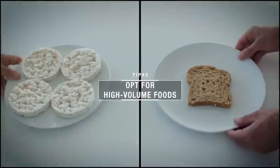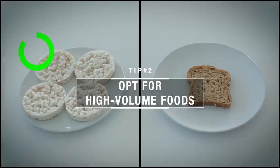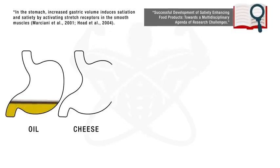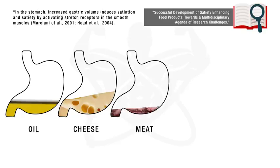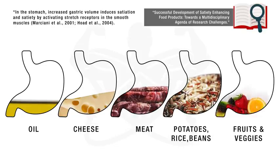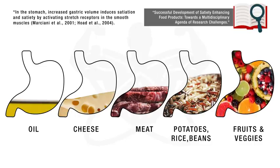Next, it's key that you make sure that the foods you eat are high in volume relative to their calorie density, because one of the signs that your nervous system uses to signal fullness to your brain is the degree at which your stomach stretches. So as you can imagine, the higher in volume the foods are that you eat, the more you're going to be able to fill up and stretch the stomach.